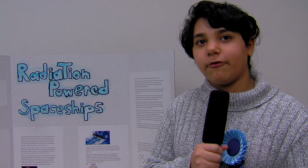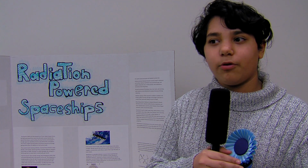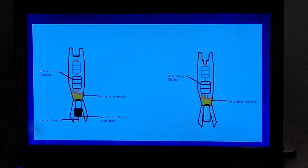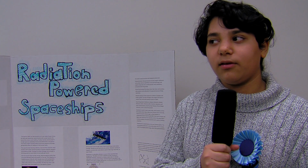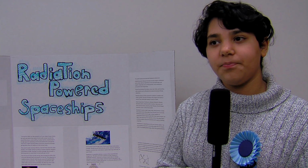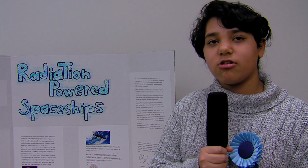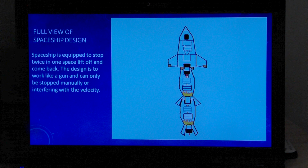And basically, my form of radiation is decayed uranium, because uranium by itself has unstable isotopes, which makes it radioactive. And when it is depleted, it becomes more radioactive. So basically, how it will work is there would be a trigger in the controls, which would basically set off a conventional explosion in the starter. And it would go through hollow decayed uranium, which would make the conventional explosion radioactive. And radiation, it basically spreads extremely fast, which would increase the velocity. And when it would hit the top, a mechanism would spin counterclockwise in a spiral, going forward and launching it into space.